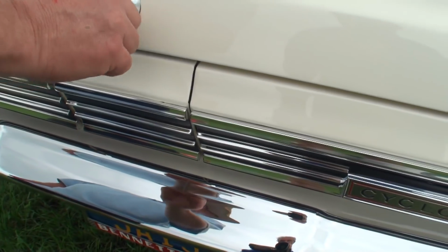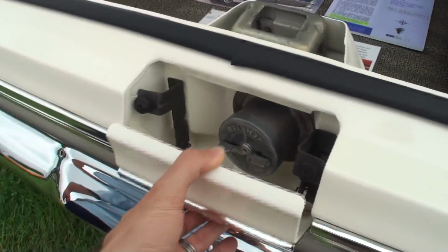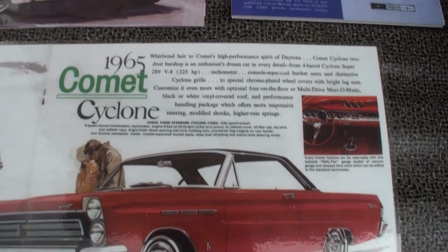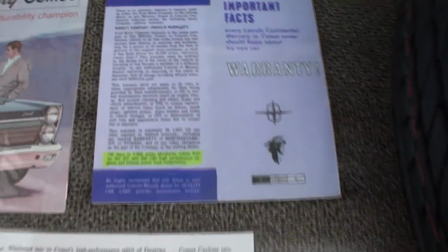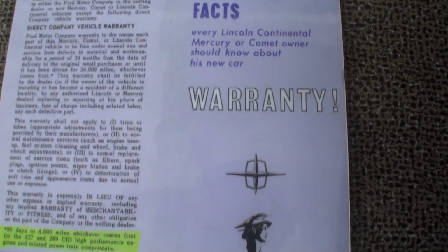Can you open that? Sure. And then this opens this way? Yep, that's the gas tank. So let's take a look at our 1965 Comet Cyclone. Great advertisements. Can we take that out for a second? Sure. I just want to flip through. I'm going to have you flip through a few pages.